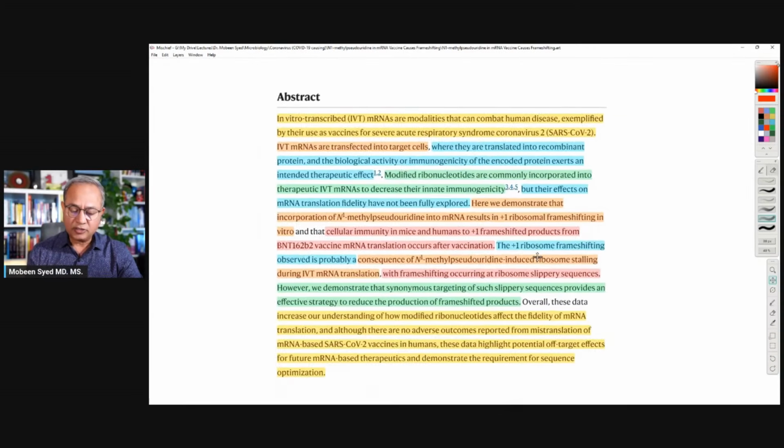I wanted to read out the abstract to you as well before we go into the mechanisms. So if you wanted to just know the summary, then after this abstract, you are good. The summary is done. So in vitro transcribed mRNAs are modalities that can combat human disease, exemplified by their use as a vaccine for severe acute respiratory syndrome. So I mentioned this before, they are transfected into the cell, then the cell does translation and makes those proteins.